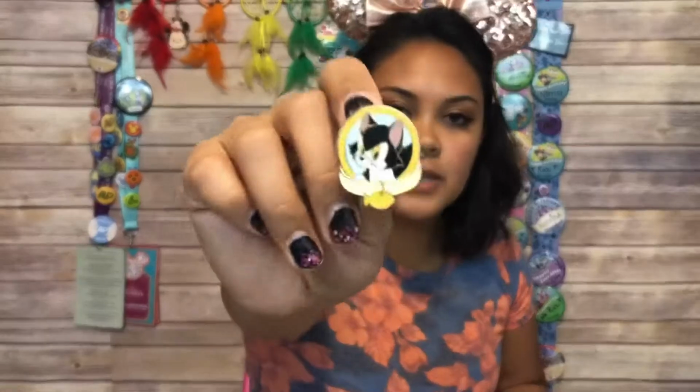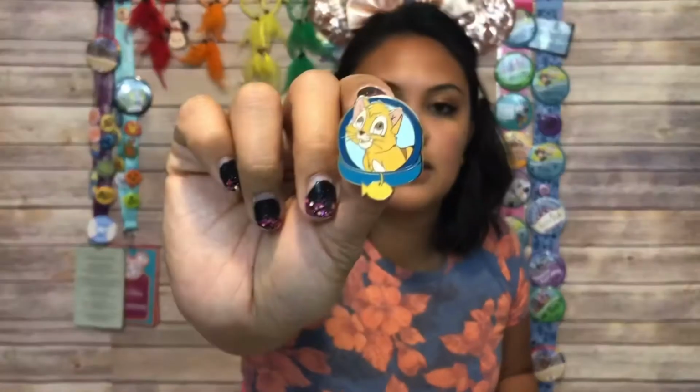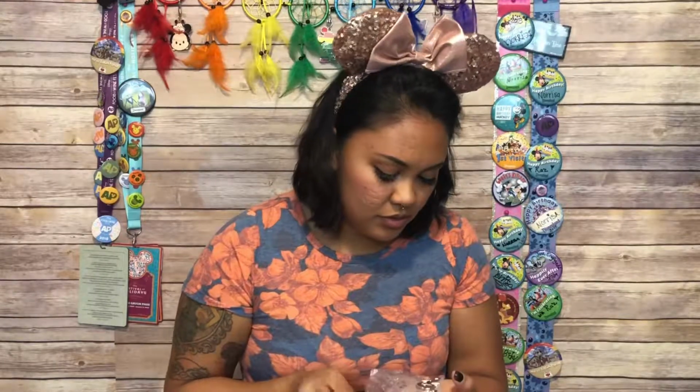Do you guys collect these ones? I don't really collect these, but they're super cute though. They'll probably be part of my traders. These are all, again, like I won these all from an op. Her ops are amazing. I'm not gonna lie to you guys. I'm always on her ops.